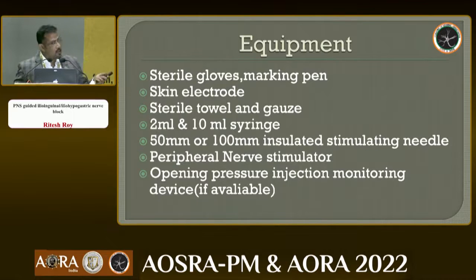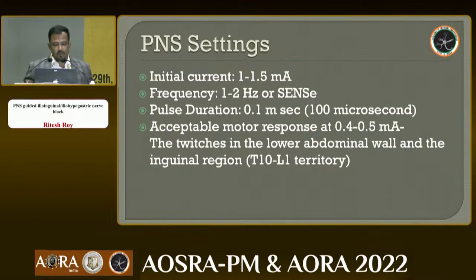These are the equipments which we use. I am not going into detail on the PNS equipments. These are the PNS settings. What is the acceptable motor response? At 0.4 to 0.5 milliampere, we want to see the twitches in the lower abdominal wall and inguinal region, that is the T10 to L1 territory.